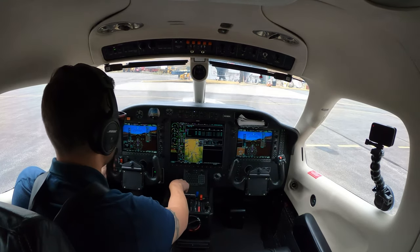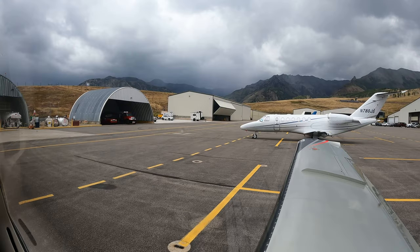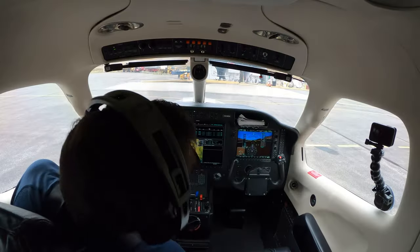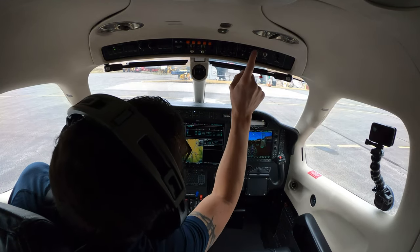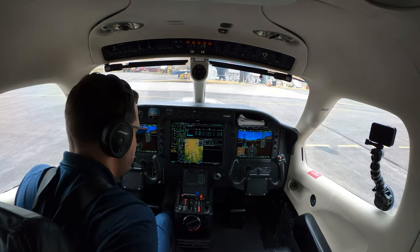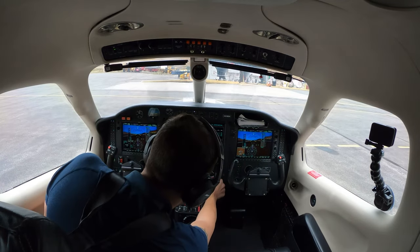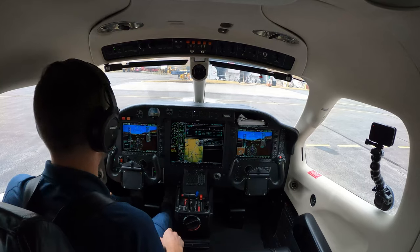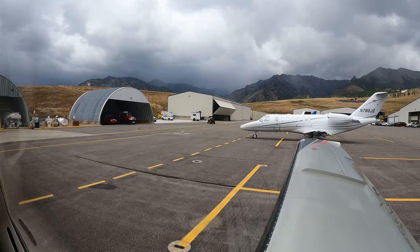I'm going to get my trim set for takeoff. Okay, pitch rudder panel is normal. It's good, landing light on. Pressurization for the way home, I'll do 31,000 feet. Have that set, barely any different from here. I'm going to call center.